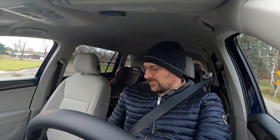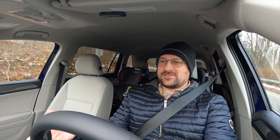Right now I'm driving it in sport mode, which we almost never do because this really isn't a sporting car for all intents and purposes. But I'm doing it because I'm on the back roads and trying to make this as interesting as possible for a 5-seat crossover. Now, in sport mode, it really picks up a little quicker when you step into the throttle.